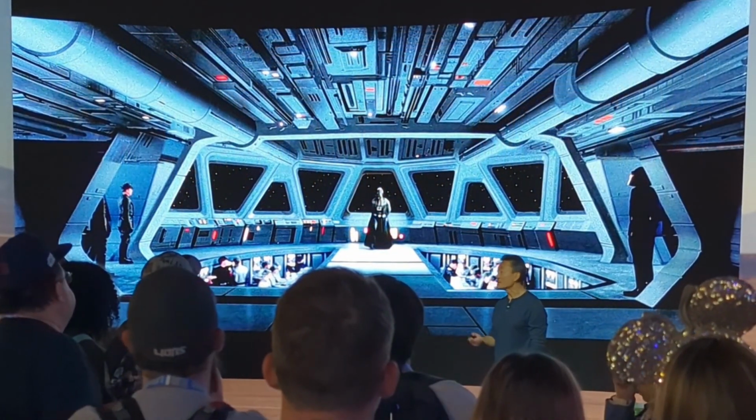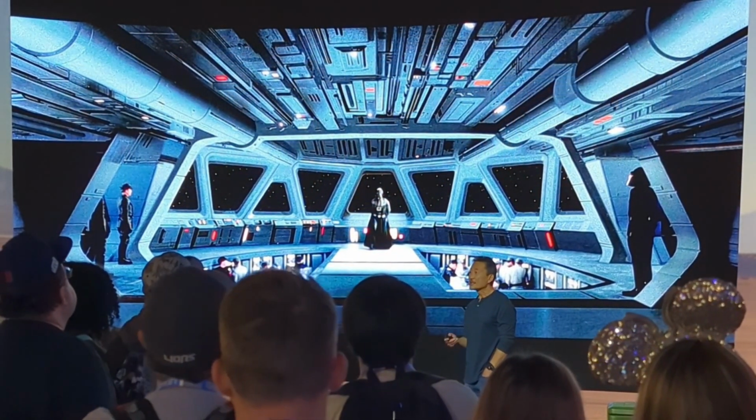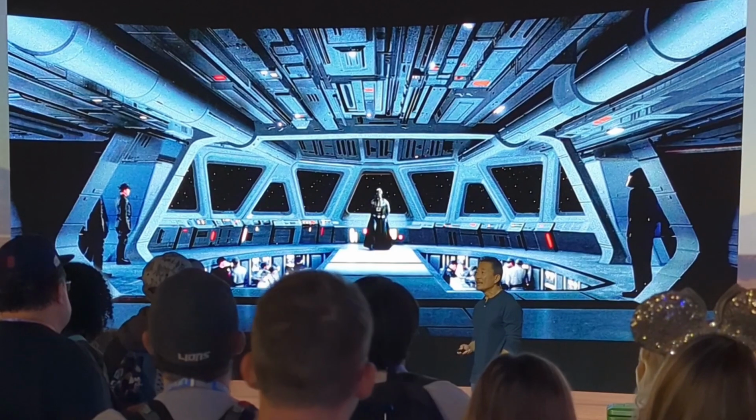Another more common technique was using matte paintings for the same effect. The Star Destroyer from The Empire Strikes Back is mostly a matte painting.